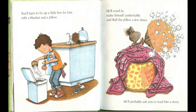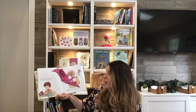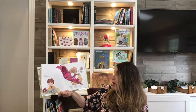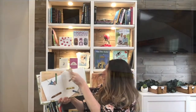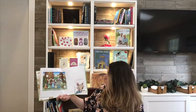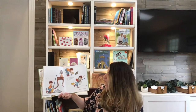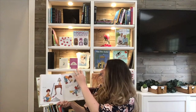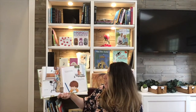He'll probably ask you to read him a story. So you'll read to him from one of your books, and he'll ask to see the pictures. When he looks at the pictures, he'll get so excited, he'll want to draw one of his own. He'll ask for paper and crayons. He'll draw a picture. When the picture is finished, he'll want to sign his name with a pen. Then he'll want to hang his picture on your refrigerator, which means he'll need Scotch tape. He'll hang it up. He'll hang up his drawing and stand back to look at it.